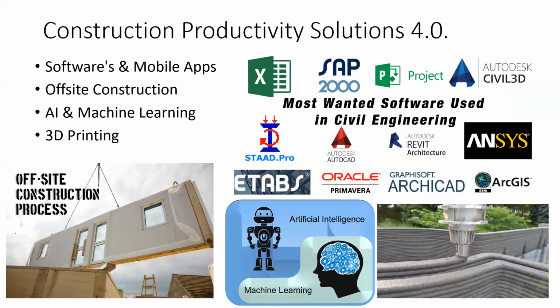I will name it 4.0, which includes various things like software and mobile apps, offsite construction, AI and machine learning, and 3D printing. So, productivity. Construction productivity has remained flat for decades. The traditional method of design-bid-build makes construction disjointed and siloed. Every construction site is different, presenting its own unique set of challenges and risks. This makes it difficult to streamline processes and increase productivity the way industries like manufacturing and retail have been able to do.